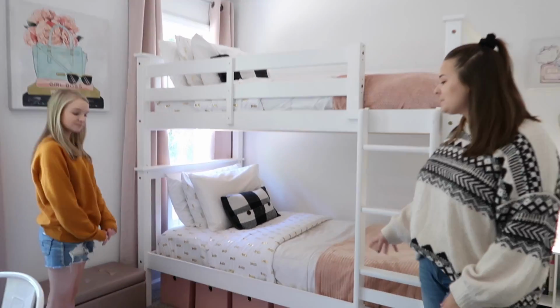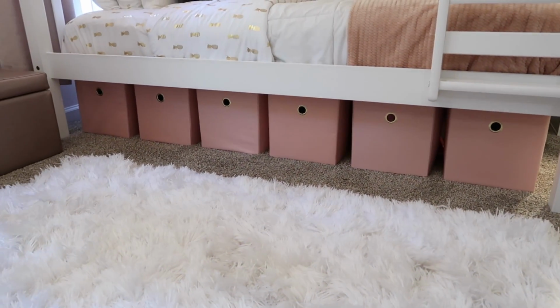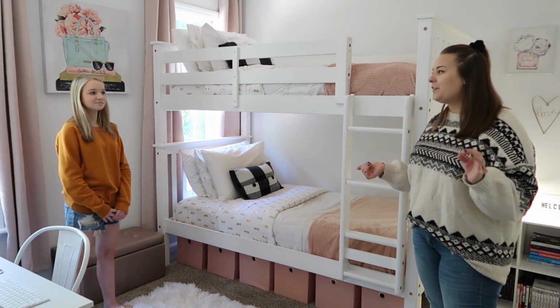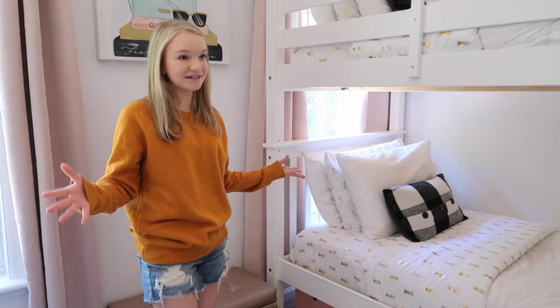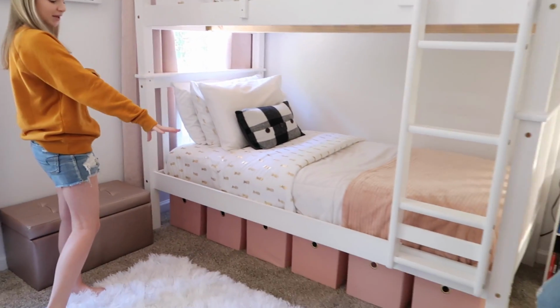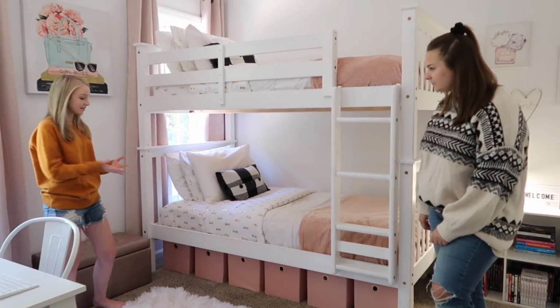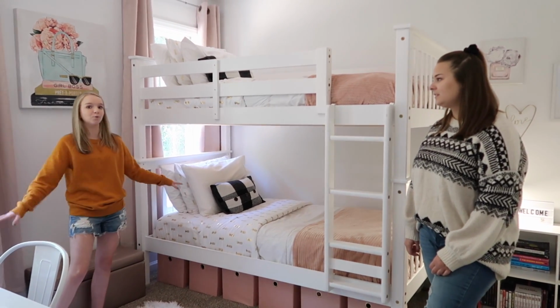So we actually found these bins at Walmart and we were so impressed that the color matches almost perfectly with the rest of the blush colors. If you guys know, colors can sometimes be difficult to match, especially if you're shopping at different stores. But we did, and it looks so good in here. I have 3 bins, and Kayla has 3 bins. With me getting a lot of products, I put some products in here, or I will put some clothes, and it just opens up a lot more storage.